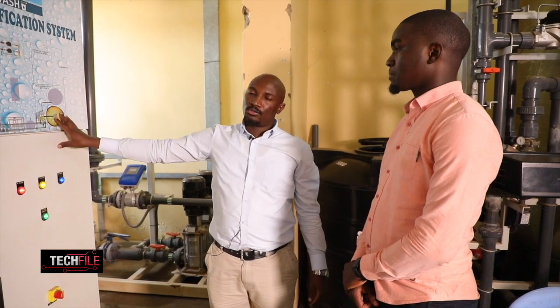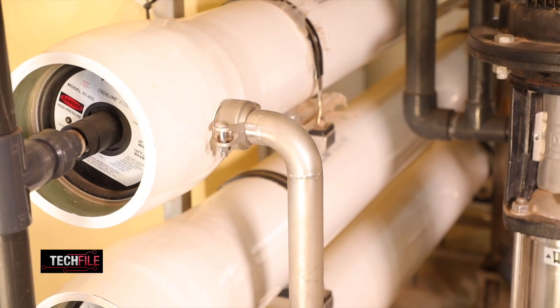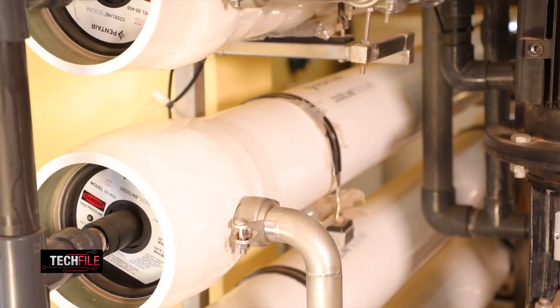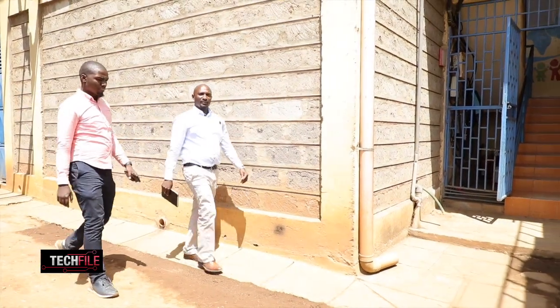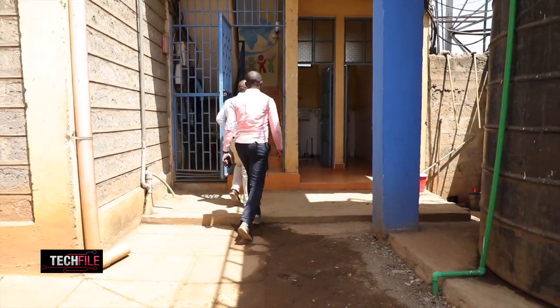So this one now is the control panel that we are able to monitor how the borehole is functioning, and also the water levels at the tanks. About the storage reservoirs, where the water gets into after the pump.